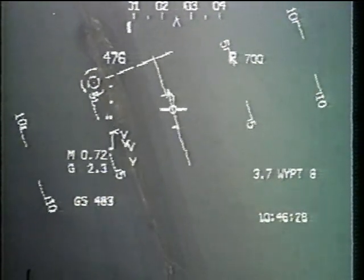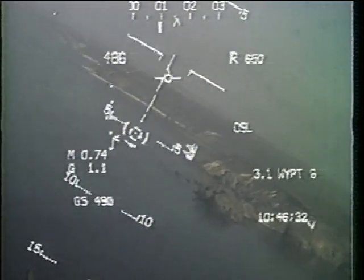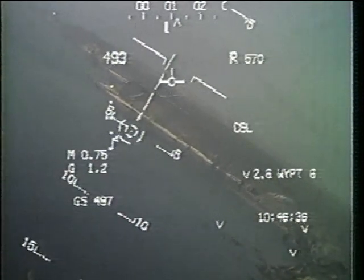Four in hot, target 6. 4 clear hot. Hot 4. 2 aircraft transmitting together. Go downwind.